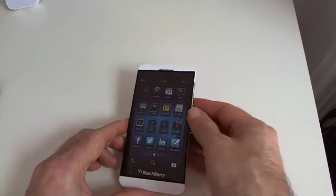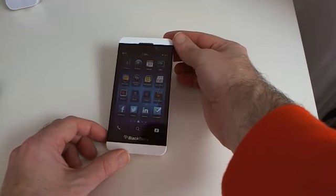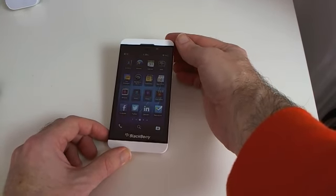So that is it at the moment. Let me just pop that down. That completes the unboxing and first look. I will be doing obviously full HD 1080p camera tests.